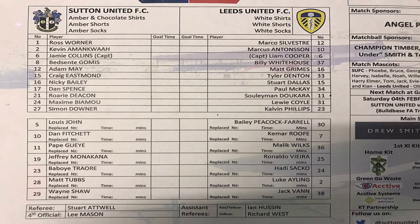Well, you've got to play the right teams against these lower league teams and non-league sides, or you do come unstuck. He won't want this against his CV, being beaten by National League sides, regardless of the changes that he's made. Well, I've got to say, I think Leeds have put a decent side out. They do have players on the bench. Collins got the shout from his goalkeeper. As that ball goes straight toward Ross Warner.